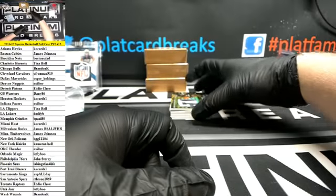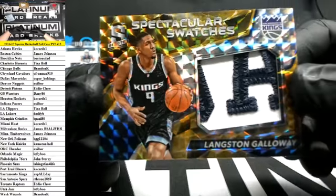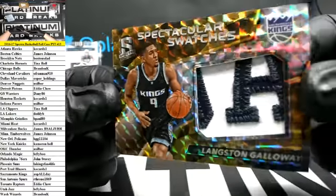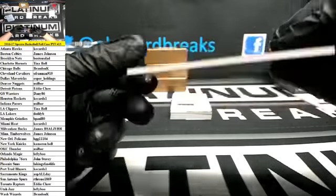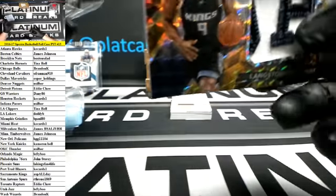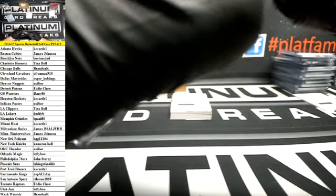Looks like a gold patch. Gold patch for the Kings, Langston Galloway. ASP all day, numbered 6 of 10. Galloway. Yeah, I know what you're saying, FD. In football, they do all the neon color ink in addition to the neon colored cards.